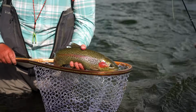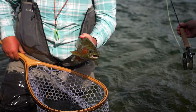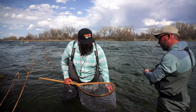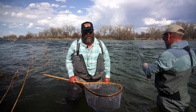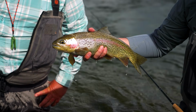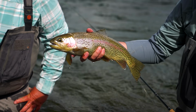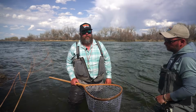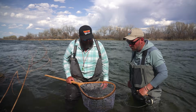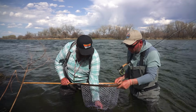Pete, cutbows, are they common here on the Bighorn? And are they something that you can expect to catch while you're here? Yes, as a matter of fact, I feel like we're seeing more and more in here. We have really no cutthroat. I'd say maybe one or two true cutthroat get caught a year here, and it's kind of just a mystery fish. But for some reason, we have a pretty good population of cutbows around, and it makes for a just gorgeous fish, though.